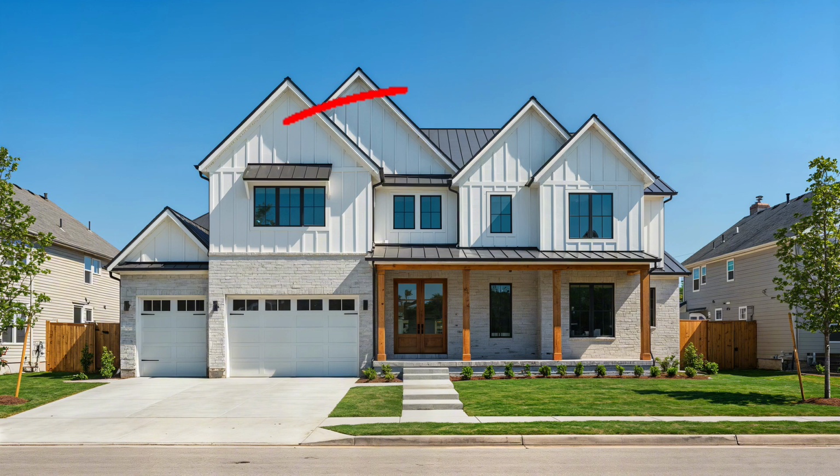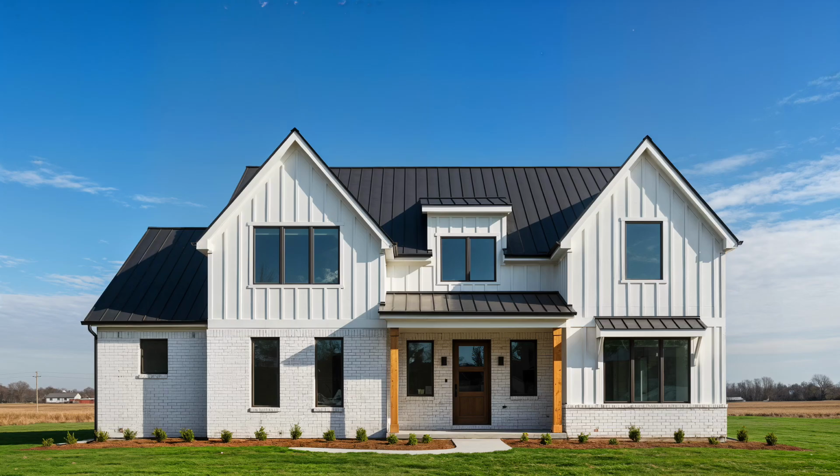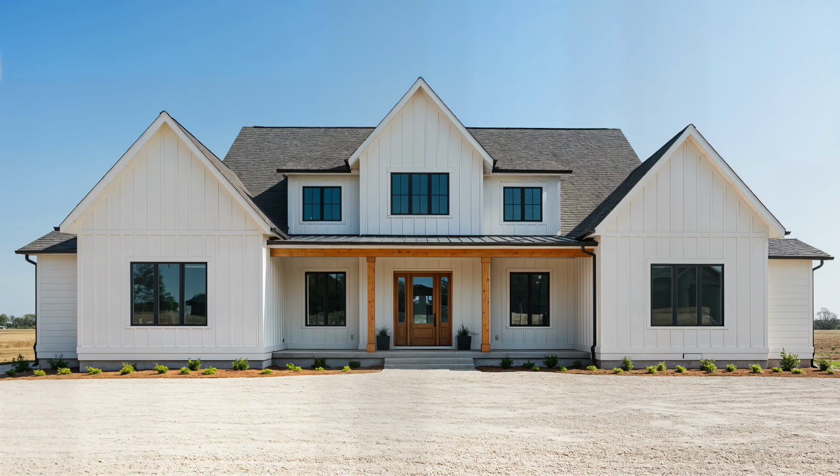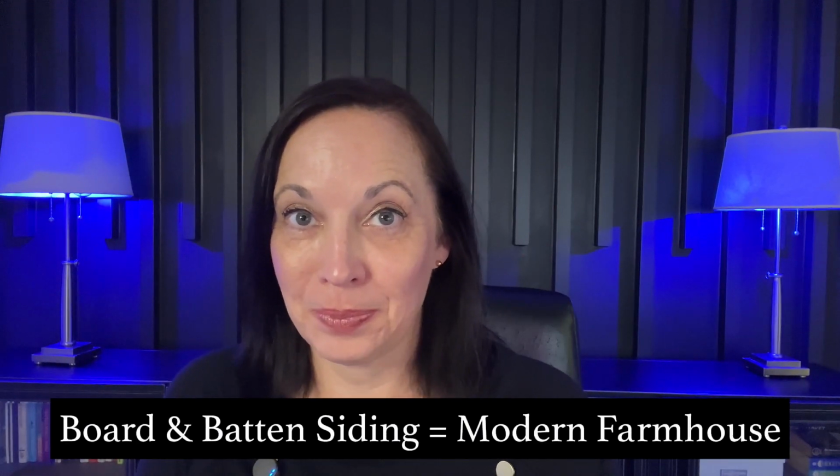The standout feature of a modern farmhouse is the board and batten siding. This is vertical panels interrupted by spaced narrow strips which cover up the join and add rhythm and pattern to the exterior. Modern farmhouses also include metal roofs, black-framed windows and gabled roof lines, but undoubtedly it's the board and batten siding which sets it apart. This is a contemporary take on rural charm, and it's one of the most popular architectural styles being built in the US today.